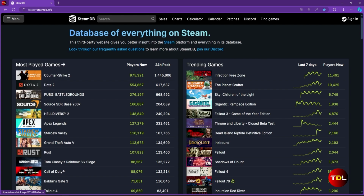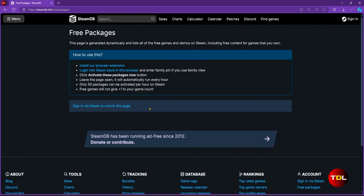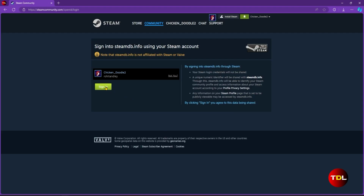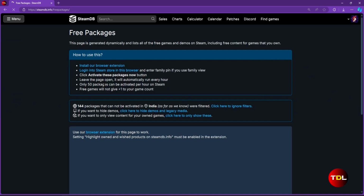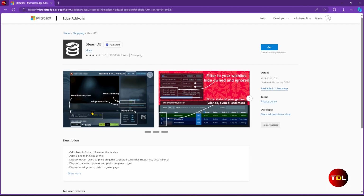One particularly intriguing feature of SteamDB is the free packages section. This page will list out all the free games and DLC that are available on Steam. To view this, there are two conditions that you will have to fulfill. First, sign in through Steam, which is securely linked to your account. Second condition is to install the SteamDB's browser extension.